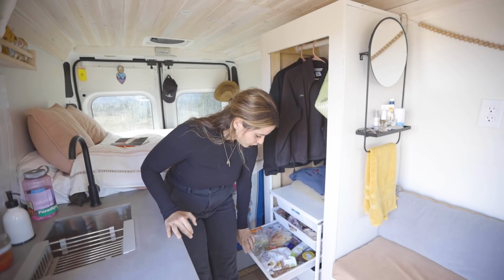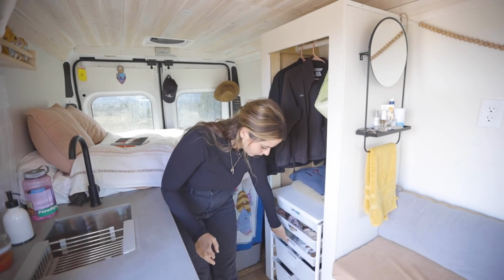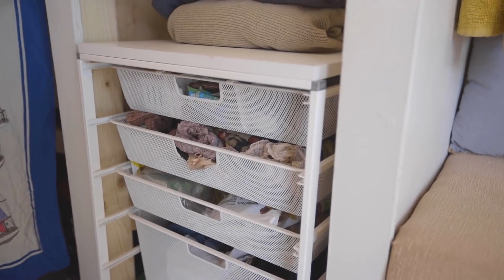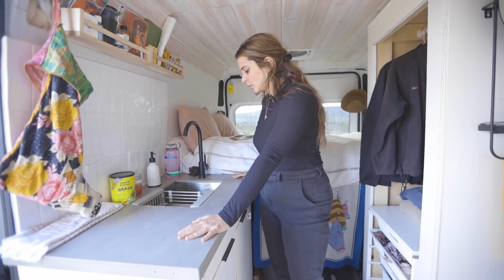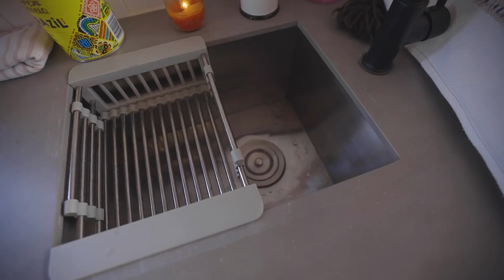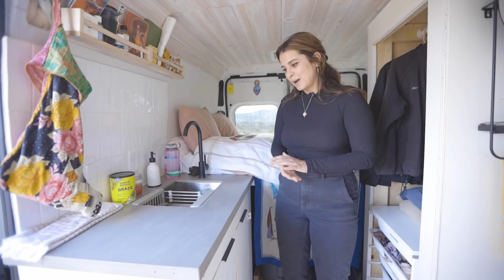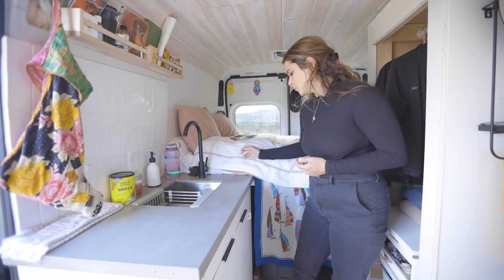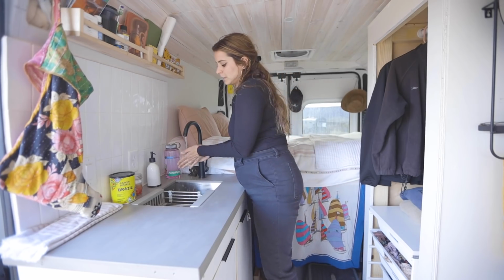We have a food storage one for things that don't fit under here. And then the bottom two are clothing. So welcome to the kitchen. In this counter, we have a sink. And what's interesting about it is that it's actually a foot pedal sink. So once you open this up here, water comes out like this.